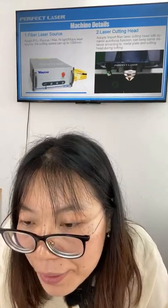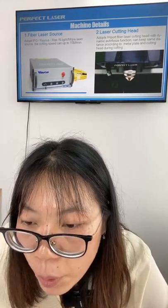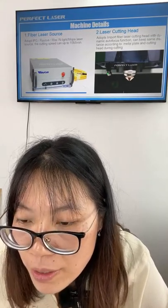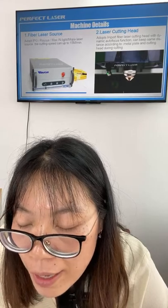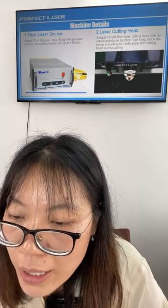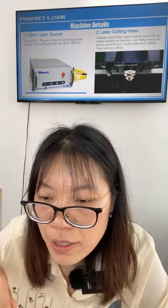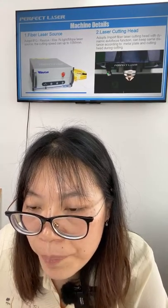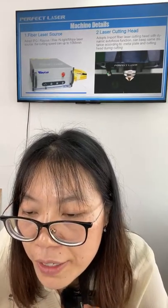The next one is the laser cutting head. Our laser cutting head is imported from Switzerland. It is a very famous brand, Raytools. Also, this cutting head has a dynamic model. What is dynamic head model? It means it will adjust the cutting height automatically when you change different materials. Yes, it is very convenient.